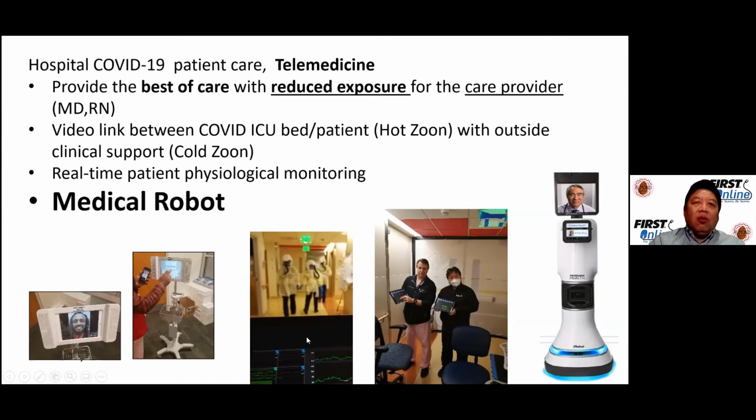Furthermore, we built an interface to bring patient vital signs to the outside, so we can look back 5 days and look at every change. Are they going up? Are they going down? Are they in the reasonable range?